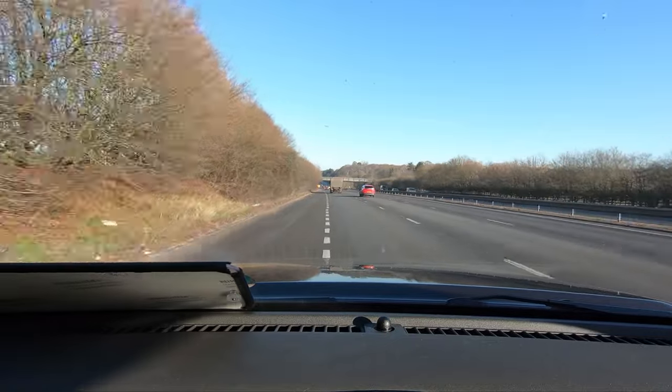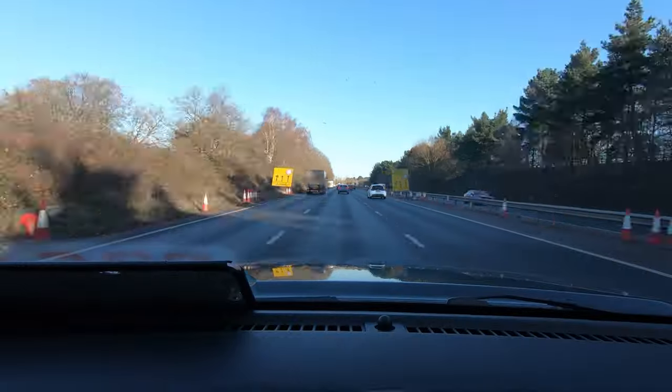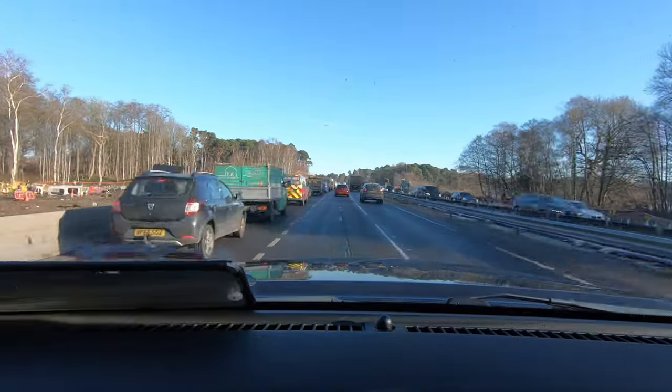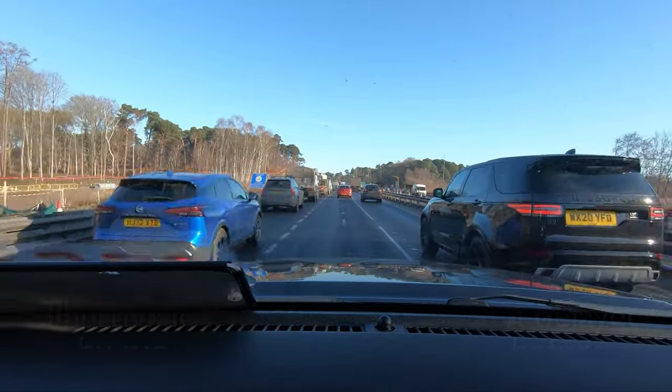Continue on A3 for 2 miles. This is the moment of truth. How bad is this traffic going to be for Junction 10? Well, for this area at the moment, actually, this is not too bad. I've seen a lot worse.